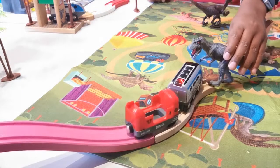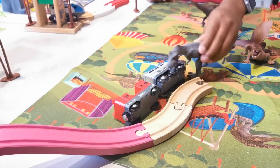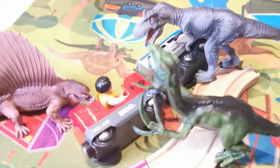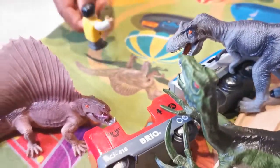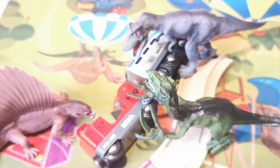Oh no, here comes the train, but the dinosaur wants to eat it. Oh no, what just happened? Oh no, they're invading the train. Oh, luckily the person just ran out. Oh, that's good. Yeah.